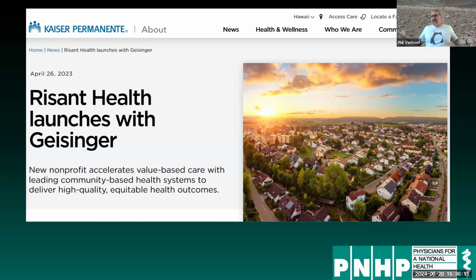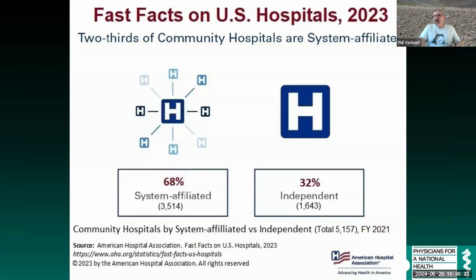Who the heck knows what this is going to do, you know? But this is basically an insurance company trying to buy and own the hospitals and the physicians. I'm just not sure that that's the right thing.